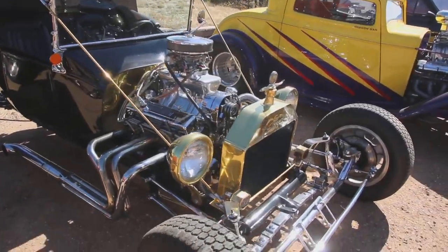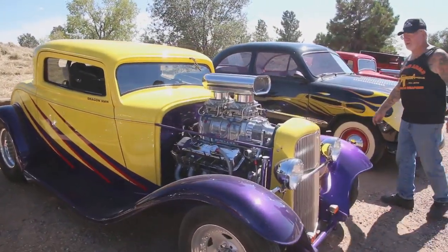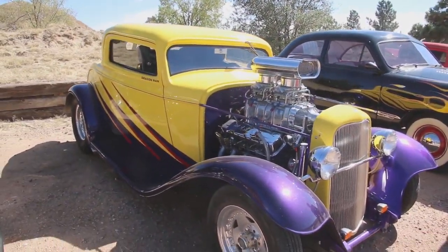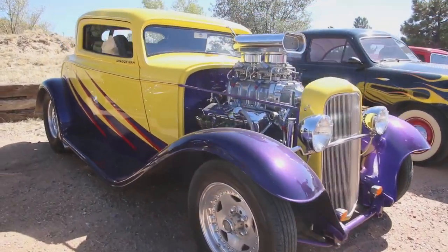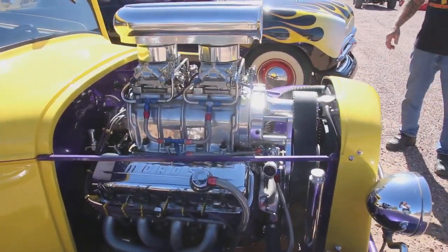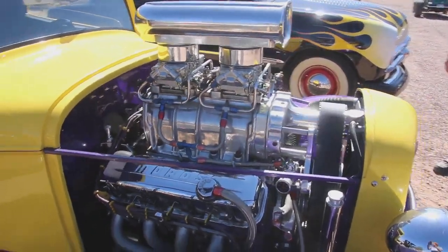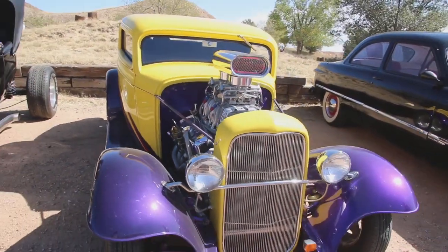It's got disc brakes. This is one of my fastest hot rods, 502 big block Chevy. It's 600 horsepower. This is really fast. It's got a fuel cell in the back, a B&M hydro transmission, 9-inch Ford rear. The tires on the back are 16 inches wide. It's got a roll bar cage in there, and this one's really fast.